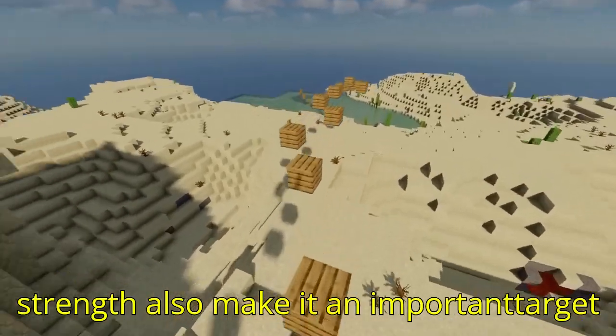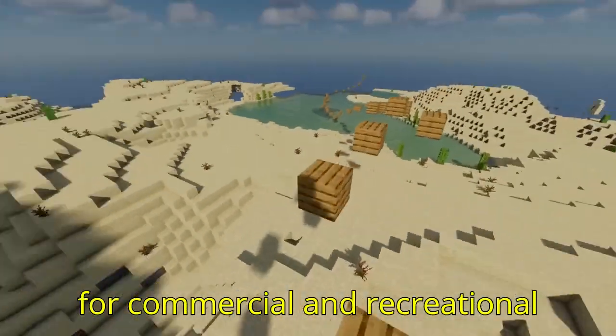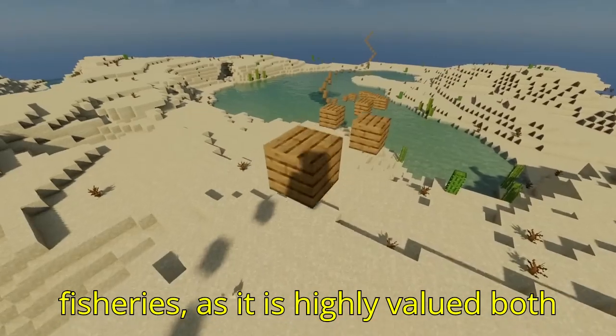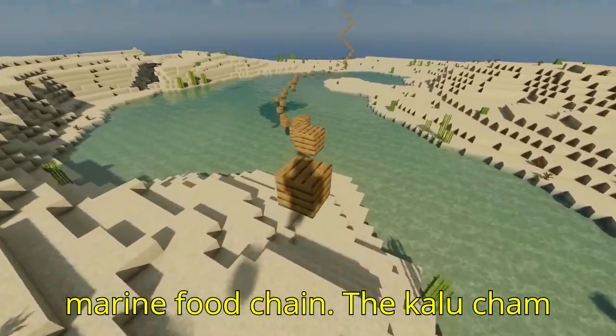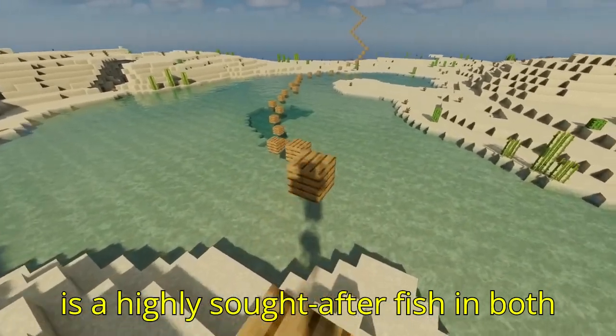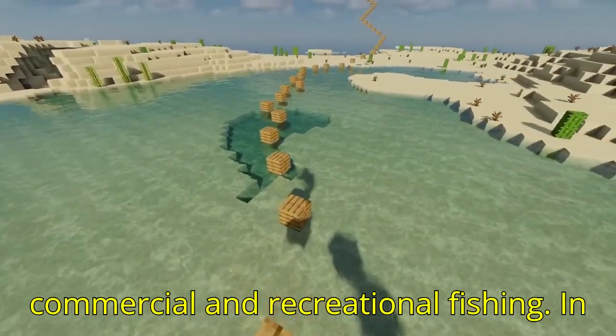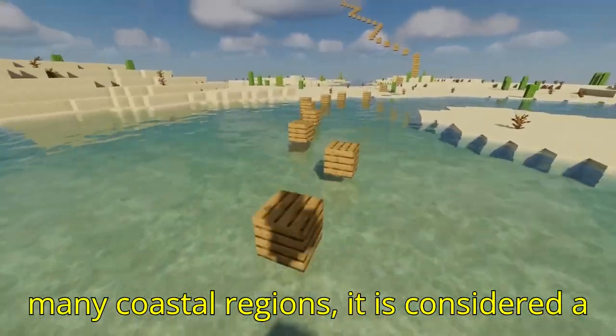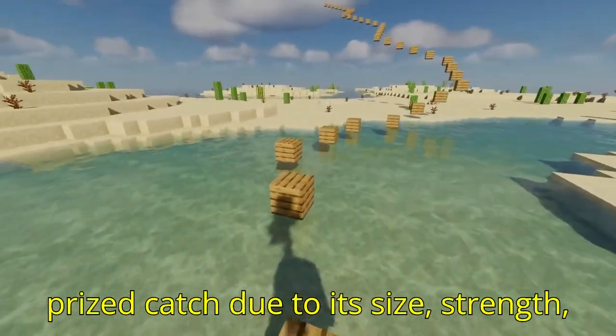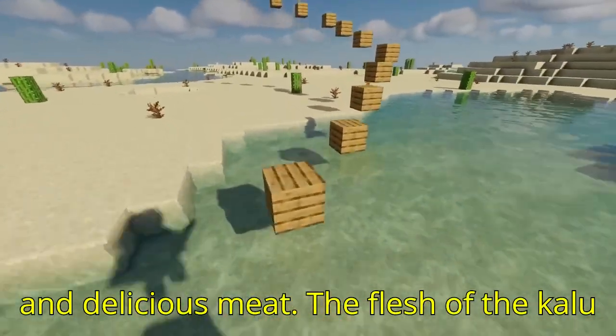Its size and strength also make it an important target for commercial and recreational fisheries, as it is highly valued both for its meat and for its role in the marine food chain. The kalu cham is a highly sought-after fish in both commercial and recreational fishing. In many coastal regions, it is considered a prized catch due to its size, strength, and delicious meat.